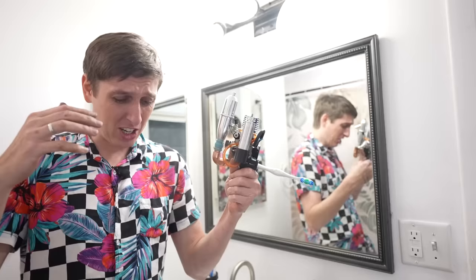It definitely works. It's actually too strong. Like, it hurts my teeth. 9 out of 10 dentists definitely recommend you do not try this toothbrush. It works really good, but man, like the smoke that comes out of this engine. Oh, we gotta get out of here. My eyes are burning, my nose is burning.